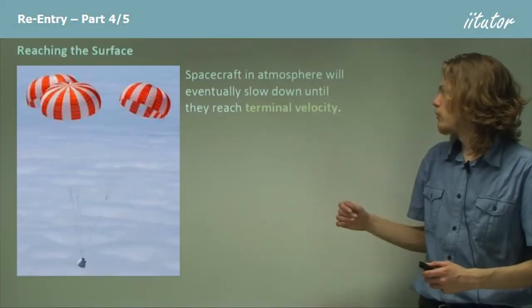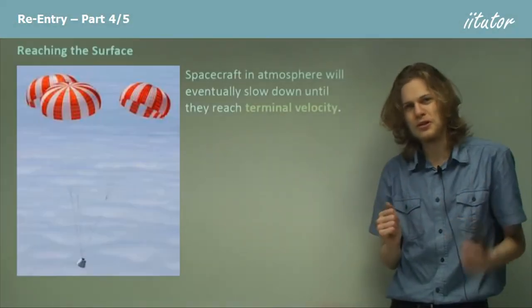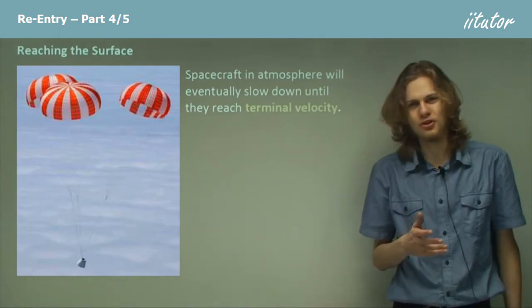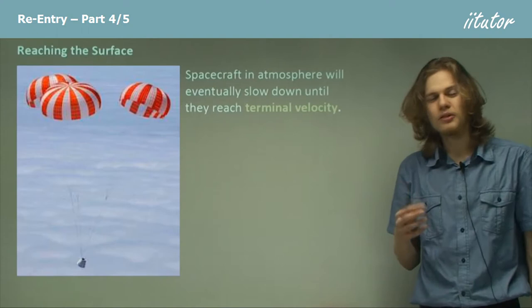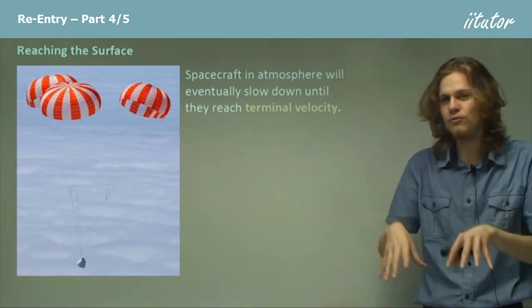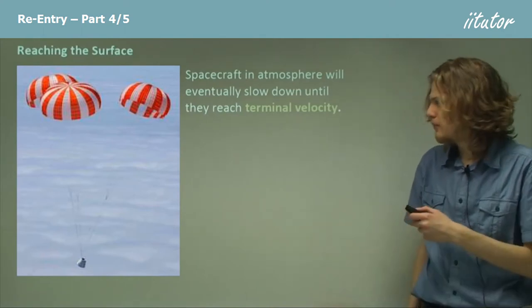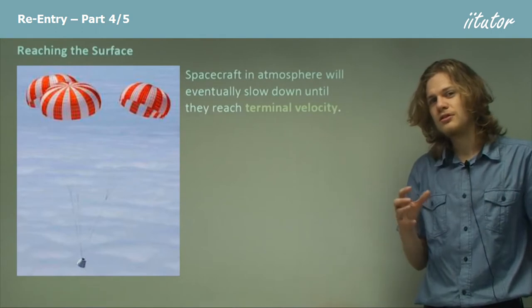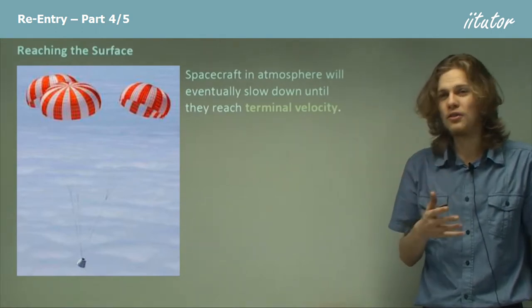Now, spacecraft in atmosphere will eventually slow down until they reach terminal velocity, which is a little unusual because normally we speed up until we reach terminal velocity. So at this point, the air resistance pushing up will exactly equal the gravitational force pushing down. At terminal velocity, we're still traveling very, very quickly, so it's necessary to slow down a bit more before we hit the ground.